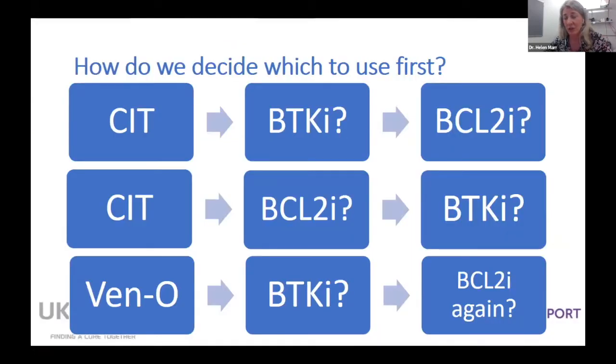So that means in terms of our decision making and our evidence base for deciding about sequencing novel agents and what needs to come after what and in what order, we don't have a lot of prospective evidence at all to make those decisions at this stage.